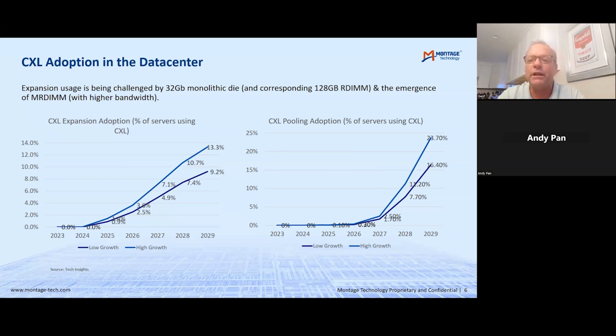The second vector that CXL had a very strong play in was around bandwidth. So it's still there today. You can plug in and get the bandwidth. I'll show some of the charts coming up where you can get, in one of the presentations we have, up to 72% improvement in that bandwidth. But you can also do it with an MRDIMM, which is coming out with Granite Rapid Systems.